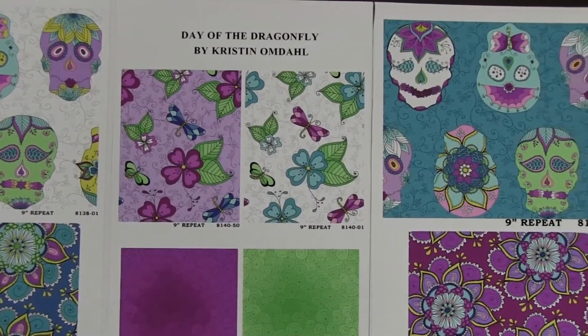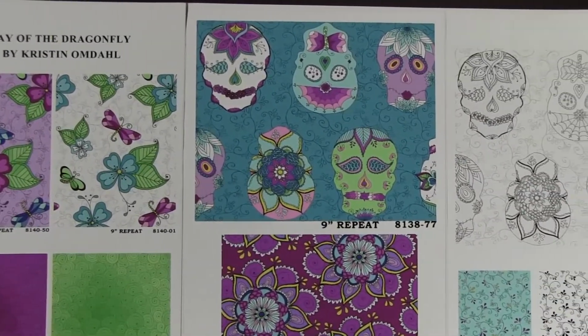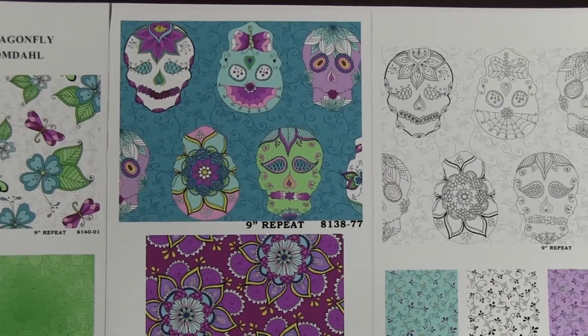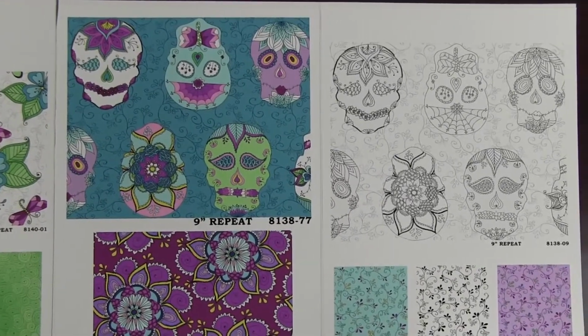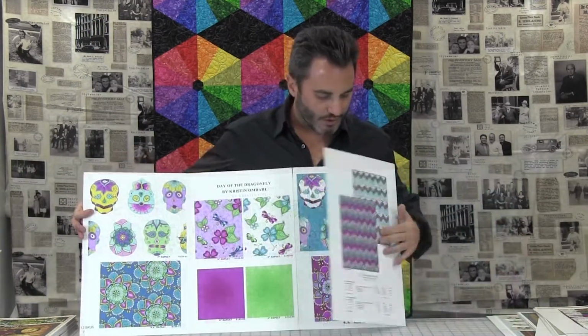And what we did here, which is kind of neat and different, is on one of the prints we did black and white so you could color this in. There's been a lot of popularity and talk lately about adult coloring and fabric coloring, and you could use markers, but this has been very popular. So let's see the projects.